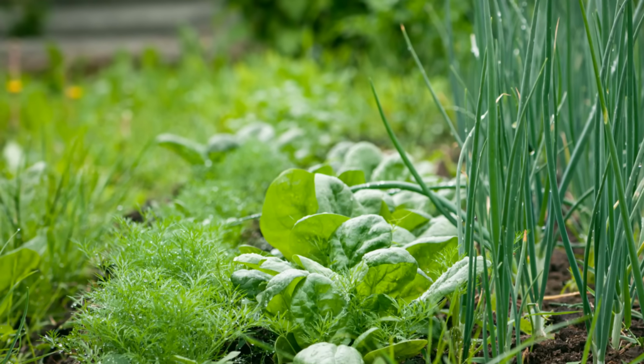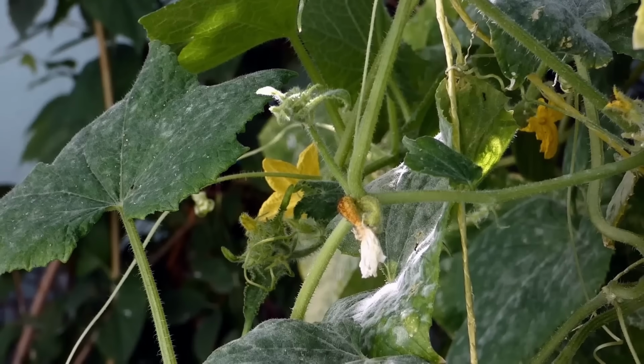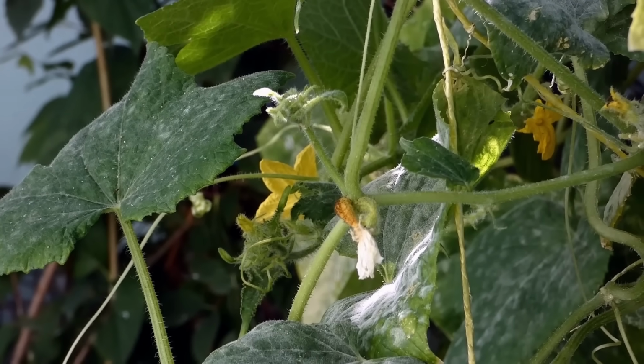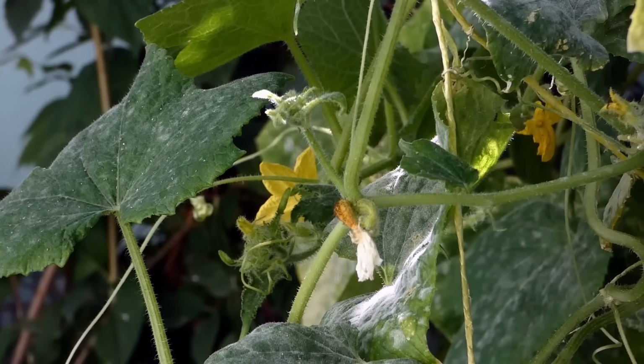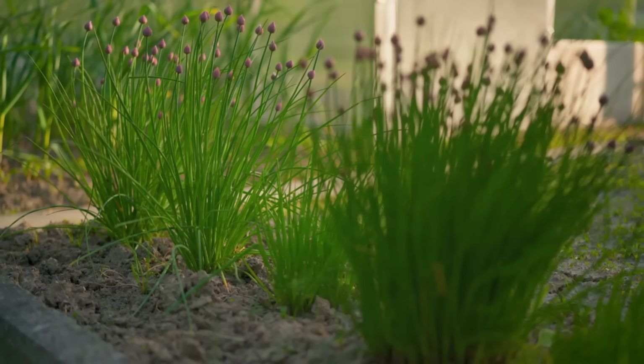First, let's address one of the biggest problems cucumber growers face, fungal diseases. Ever had your cucumber leaves covered in powdery mildew? Or maybe you've seen them yellow and wilt for no reason. That's fungal trouble, and it spreads fast. But here's the good news, chives help stop it.